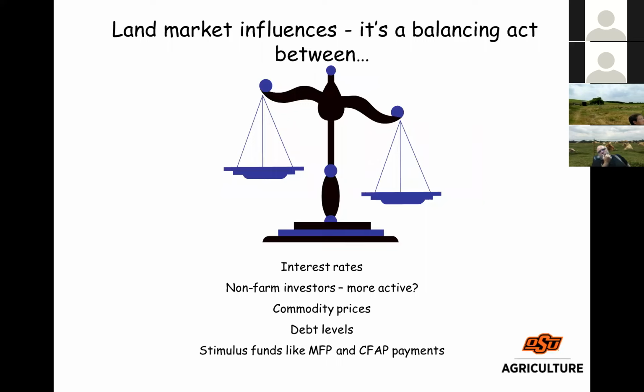And it's all a balancing act between, say, interest rates and your commodity prices and resulting net farm earnings, your debt levels and credit conditions, the availability of stimulus funds, and the participation of some of these non-farm investors. Are they becoming more active? And so it's a matter of balancing those strengths and weaknesses in the markets and what is applying pressure, what is applying strength, and then balancing out as a whole.